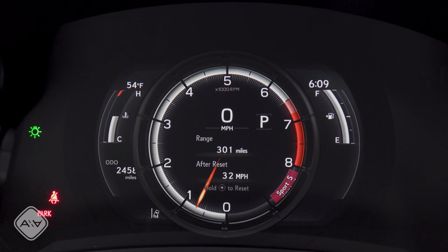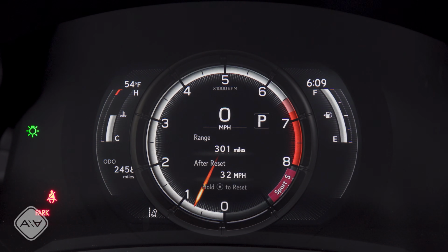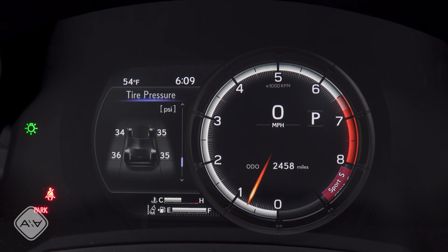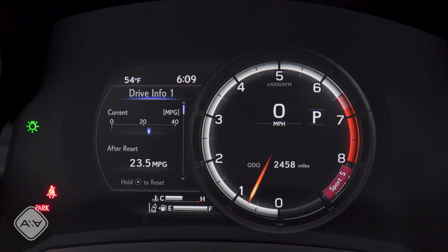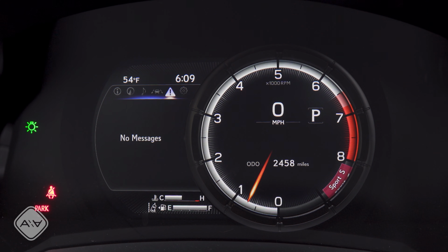The full LCD instrument cluster is one of the smaller ones in this segment. It has a physical ring that slides side to side in the F Sport model and then gives you the pretty typical readouts from tire pressure to infotainment information, trip computer readouts, status of the vehicle's active safety systems, etc.